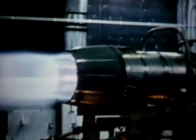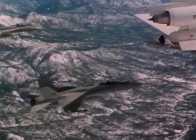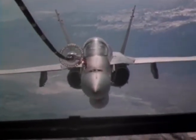The General Electric 404 low-bypass engine was designed especially for the Hornet and is truly an outstanding performer. The GE 404 is in the same thrust class as the renowned J79 engine which powered the F-4 Phantom, and yet the 404 is smaller, more compact, and weighs half as much.